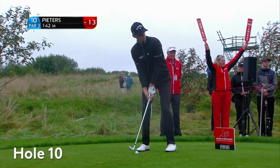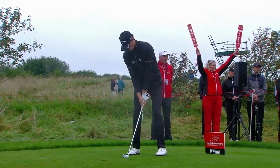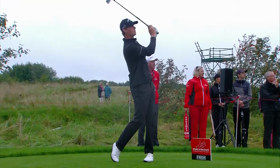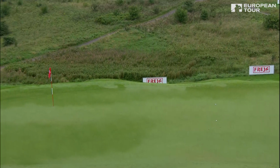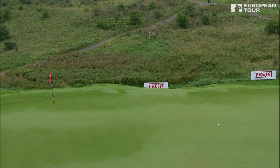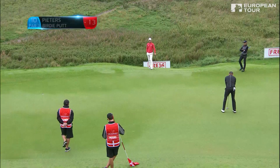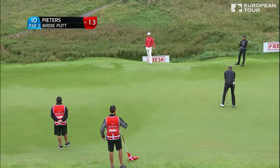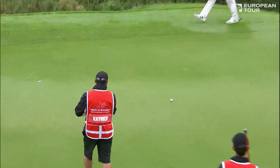It's slightly left to right, but it really is only a breeze now. It's nothing like the wind we've had the last couple of days. Just a different direction. Yes, maybe a little bit more cautious, having seen the ball of Keimer fly away to the right. Pieters, can he bounce back with birdie here on 10? Outside chance, left to right breaking.